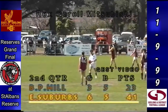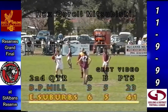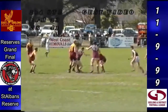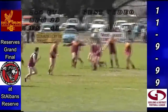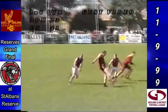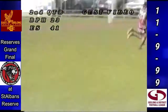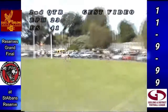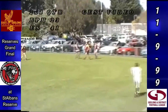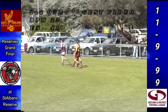The scoreboard shows Rex Carell Mitsubishi, second quarter scoreboard, Suburbs 6-5-41, lead Belpost Hill 3-5-23. Okay, 4 goals to 0 for the quarter so far in favour of Eastern Suburbs. They're out of the middle through that man again who's had a great quarter in Bailey. Shane Bailey down a half forward. He's got it to Ferguson. Ferguson's gone long towards the forward pocket area. Well played. Belpost Hill just pushing the ball forward and eventually getting it out of bounds.